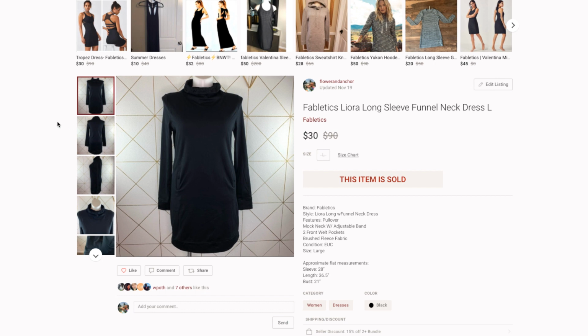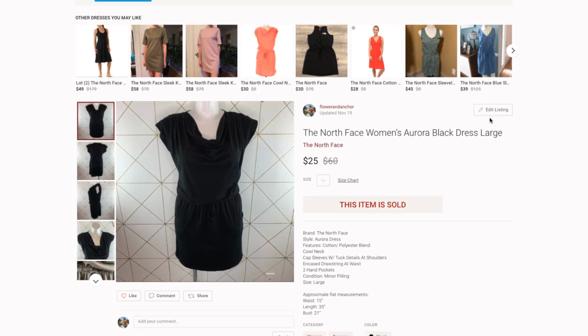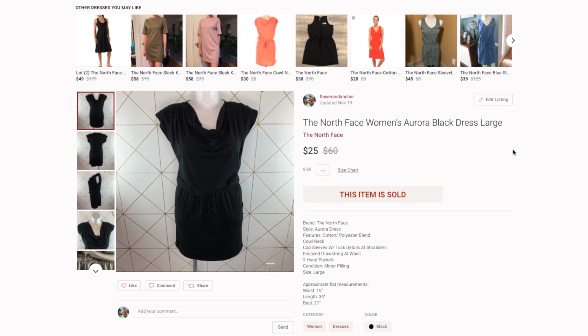So I think that we do see a lot of people purchasing bundles outright. We actually had one yesterday that we'll talk about in the next What Sold video. And so this was a really great find. Also, the color is very neutral, so people are still looking for that. Then the other item in this bundle was this North Face women's Aurora black dress, again size large, neutral color. This was a free item.